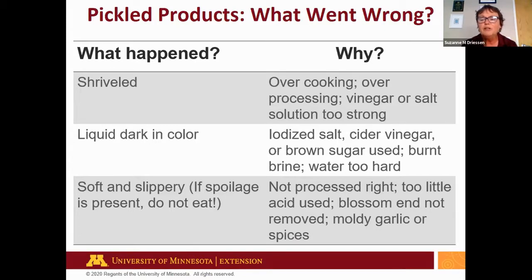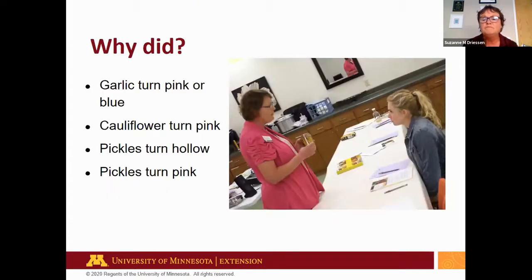Soft and slippery pickled products are caused by not processing properly, not removing the blossom end, or using older moldy ingredients. If spoilage is evident, do not eat. Prevent these errors by following a research-tested recipe, using vinegar of at least 5% acidity, and slicing at least 1/16 inch off the bottom or blossom end. Again, that helps to remove those natural enzymes. Use soft water and fresh spices. So these are common things that can happen during storage.